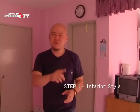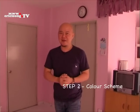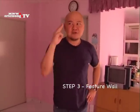Step number 1, we got to determine an interior style. Step number 2, we are going to select the color scheme for this room. The house owner loves pink, so I'm going to use pink for this room. Step number 3, a feature wall. So the feature wall is always in the bedroom, always behind the bed head. Which means that this bed head wall is the feature wall.